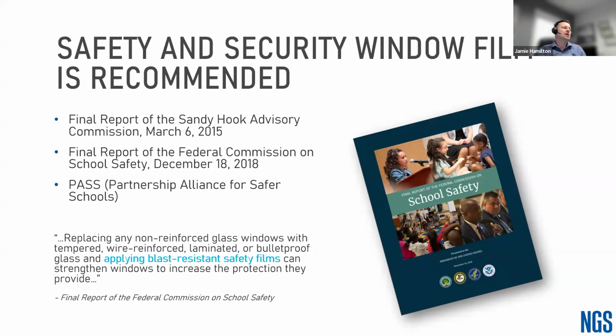It isn't a new thing. It was one of the top 5 recommendations from the Sandy Hook Advisory Committee way back in 2015. It was one of the recommendations from the Federal Commission on School Safety back in 2018, that schools should have blast-resistant or security window films to mitigate forced entry.